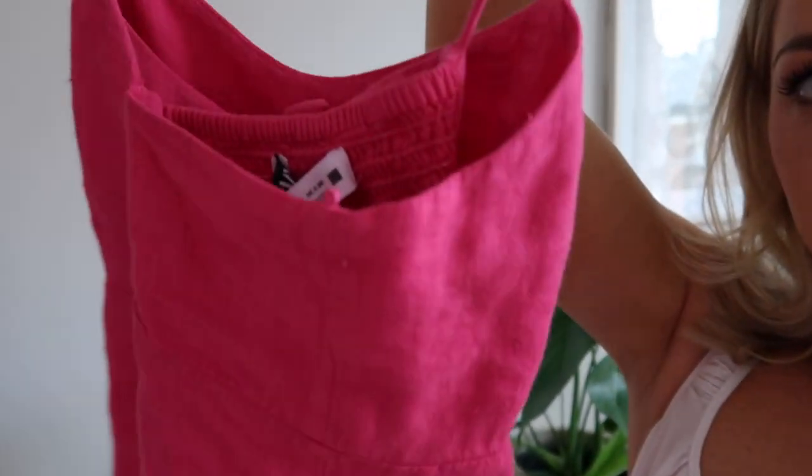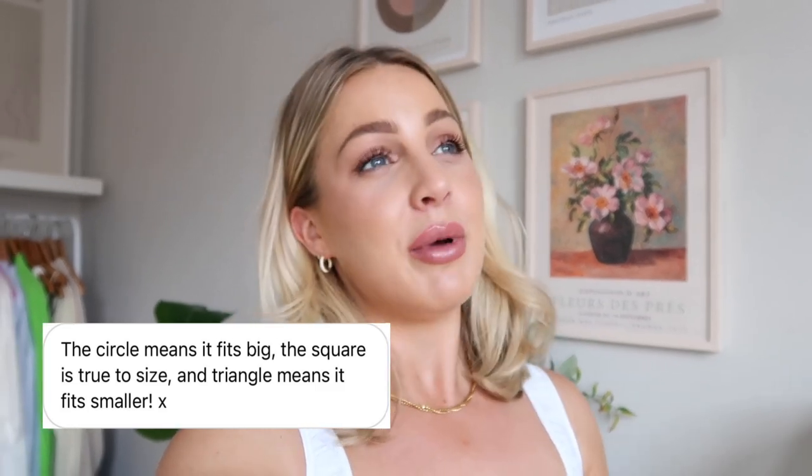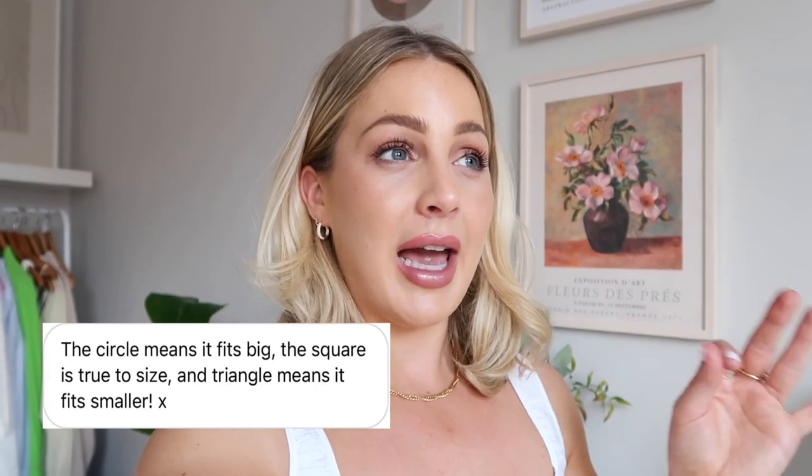But with the Zara labels, I will quickly show you. You can see here, this one has a triangle. Then this dress, for example, has a square. You can see the label, and then there's another one that has a circle, and apparently they're meant to have meanings. Square I think is true to size, circle is go up a size, and triangle is down a size. I will definitely leave that on the screen or down below, the exact method in the madness to that. But then other people were saying it's not true, and they have those symbols for the people in store, like the sales assistant. So who knows with Zara.